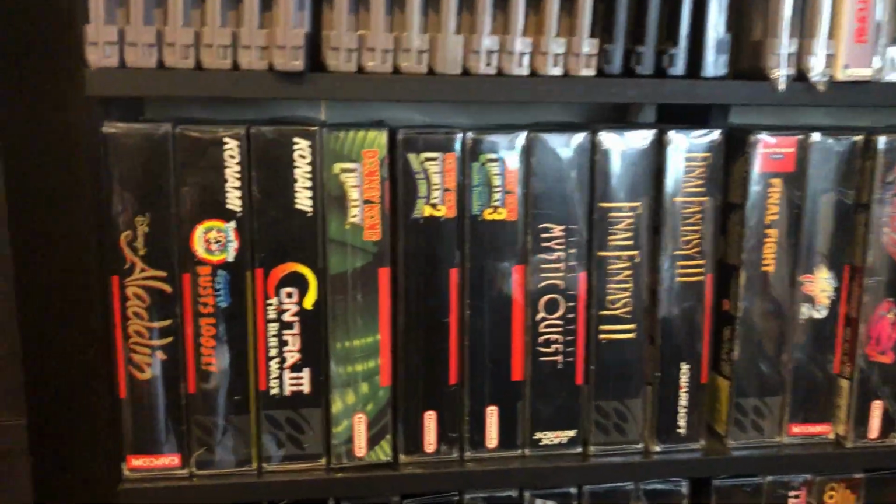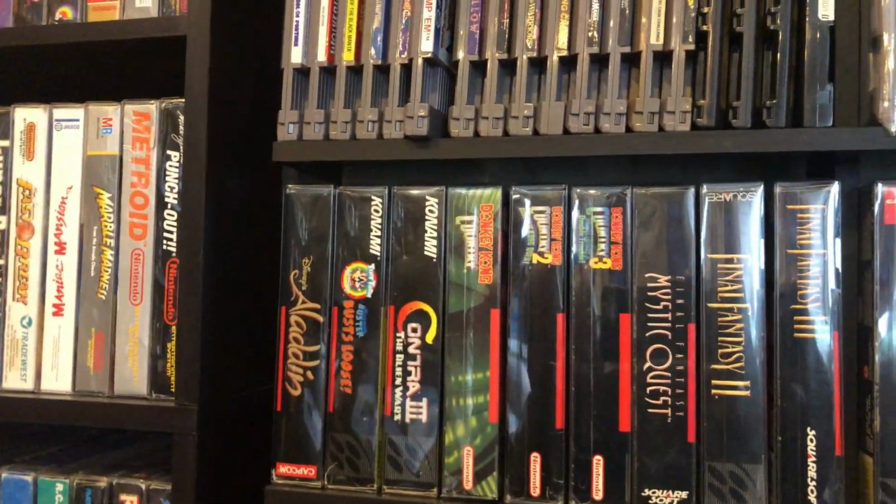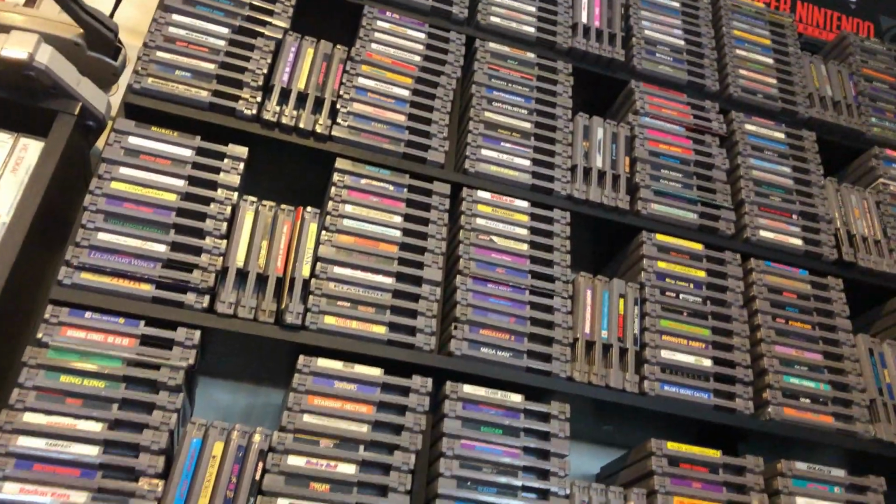Moving on to my Super Nintendo games. Super Nintendo is kind of a collection I've been shirking. I don't really actively look for Super Nintendo games anymore, for the most part. Actually, I don't really do that for the NES either.